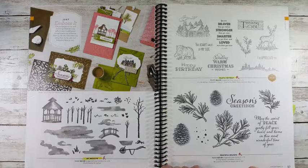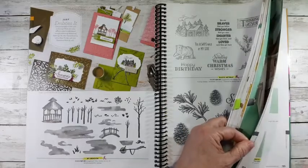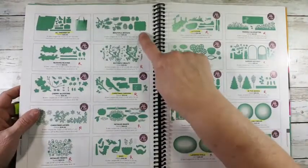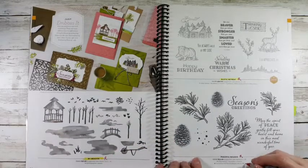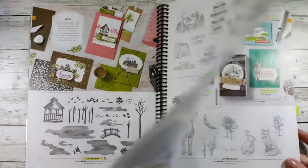Peaceful Boughs is retiring. I think it's Boughs. Now, I can't remember. Let me look real quickly because I could have sworn the bow dies, Beautiful Bows, oh, it is retiring. So I don't have that marked right. And it only cuts out the pine cones on these two. So I want to make sure I mark that, because if somebody calls me, I can just look at my book.